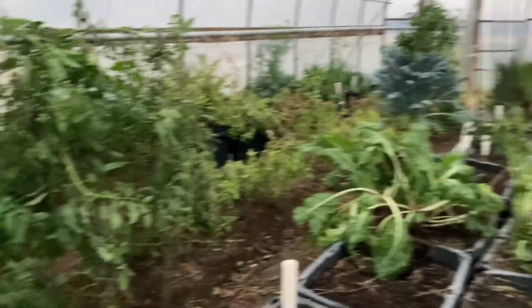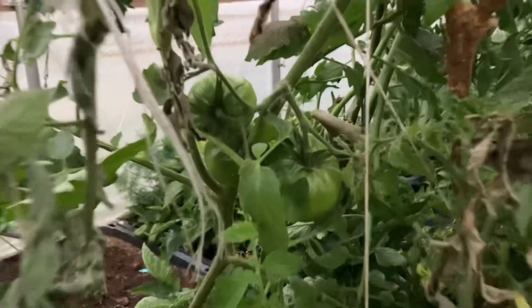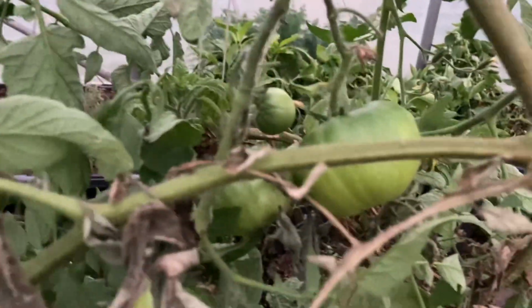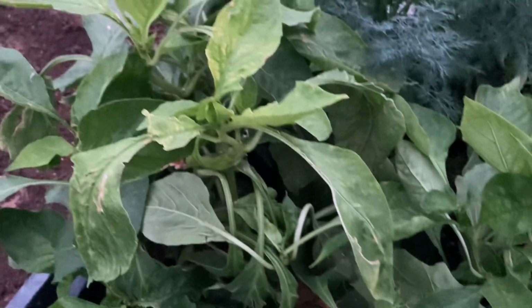We did a little bit of a cleanup here, and so we are a work in process this time of year. There's a tomato. We still have some peppers going. We got some bell peppers and we have some jalapeno peppers. Everything is looking fantastic here.